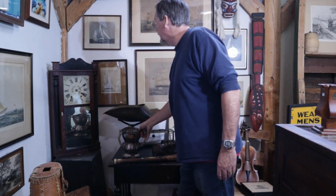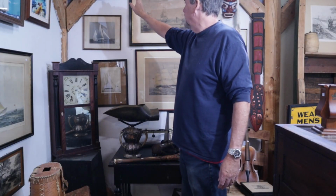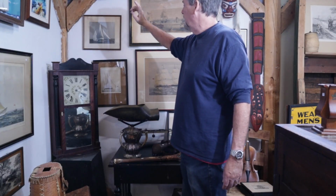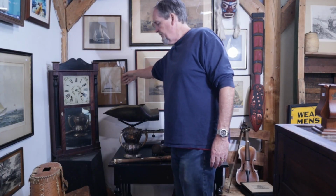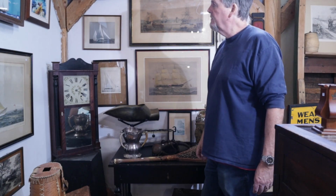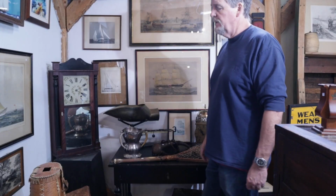What else can I show you over here? Again, some Don Edwards silver gelatin prints. I don't know if the camera's going up that high or not. I'll show you this wall here in a minute. Early sailing prints, etching here. We've got the etching there. So, good early sailing prints. A lot of these were found in the Maryland area.